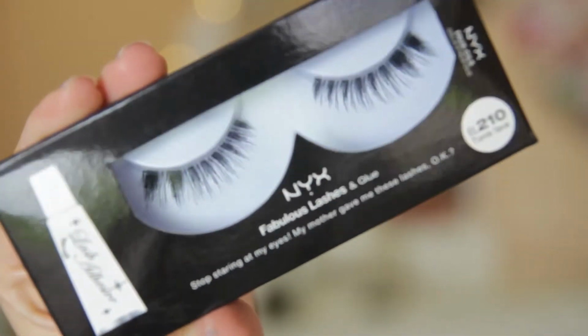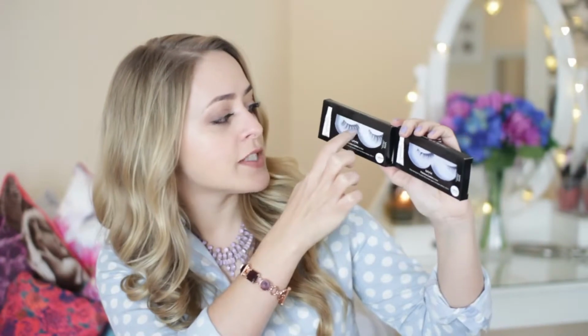So the ones I ordered are EL207 Precious, which are super duper long, and they are definitely going to be reserved for a night out. And I also ordered 210, which are Tony's fave, and these actually look amazing. What I like about these lashes is they both have invisible bands, because that's one of the reasons why I don't really like fake eyelashes that much, when you can see the band. I think it looks really weird. Yeah, so those are the 2 eyelashes that I got, and then I also picked up 2 new powder blushes.